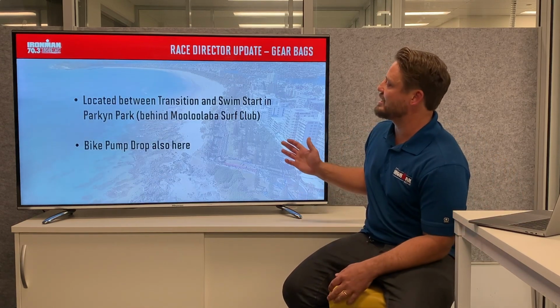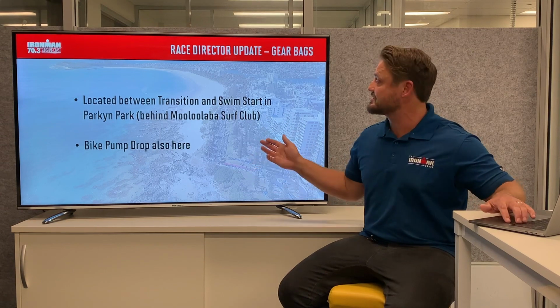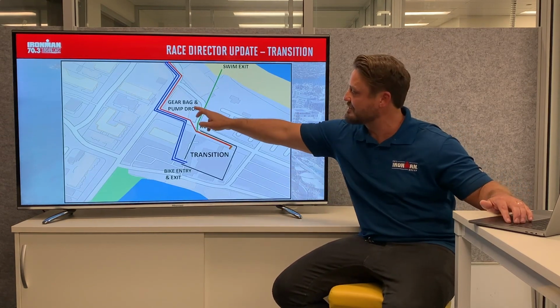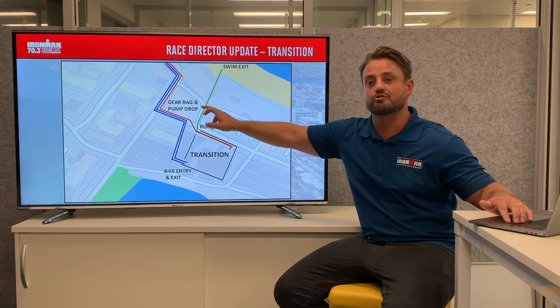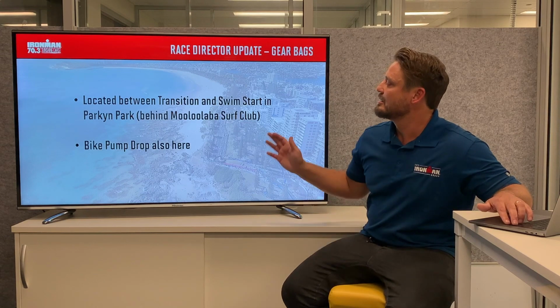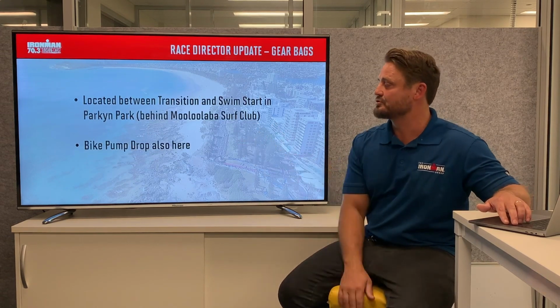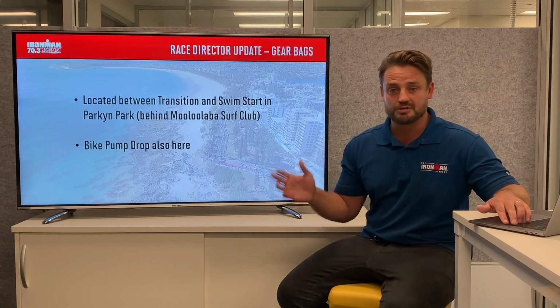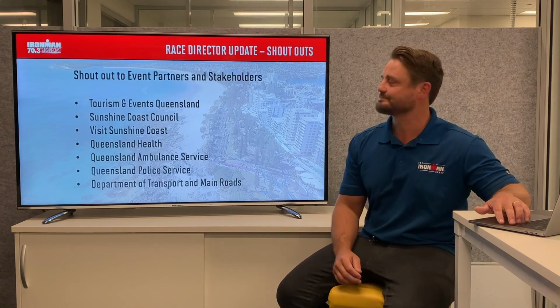Moving on to gear bags, it's going to be located between the transition and swim start and park and parade. Just jumping back a slide, if you see through here, you have a gear bag and pump drop zone, so you'll pass that as you actually get to your swim start. Please also drop your bike pumps there as well. There will be no pump drop zone within transition, so that'll be your place.